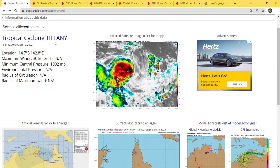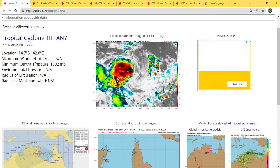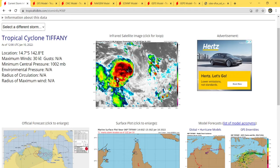All right, so here's Tropical Cyclone Tiffany. It's located at 14.7 south, 148.42.8 east. Maximum sustained winds are at 30 knots or 35 miles per hour. Minimum central pressure is about 1,002 millibars.